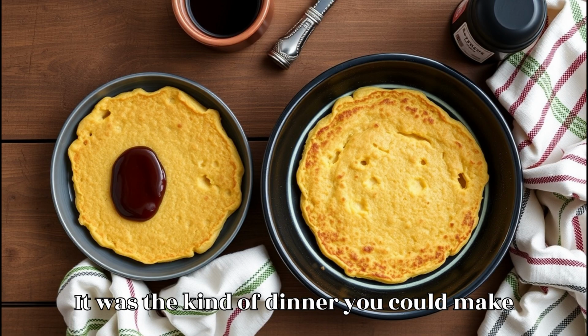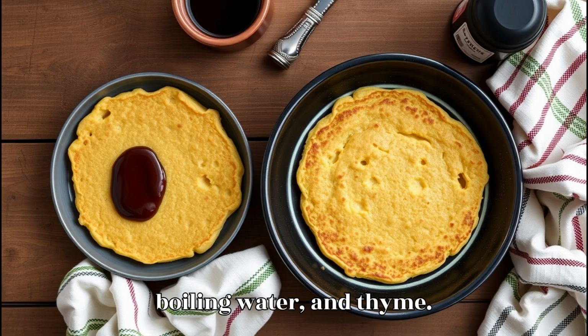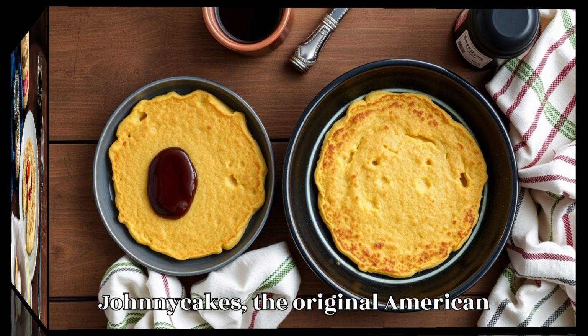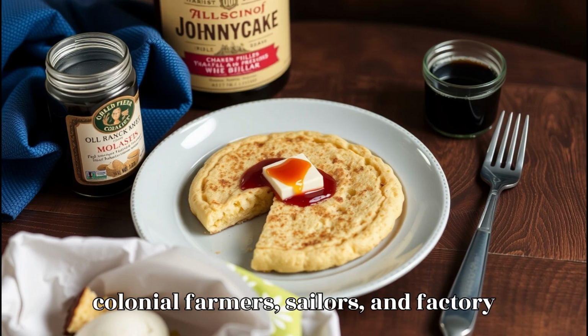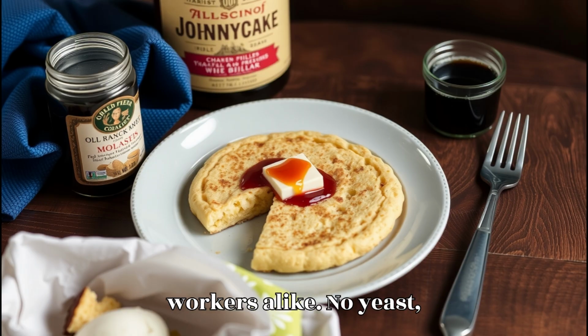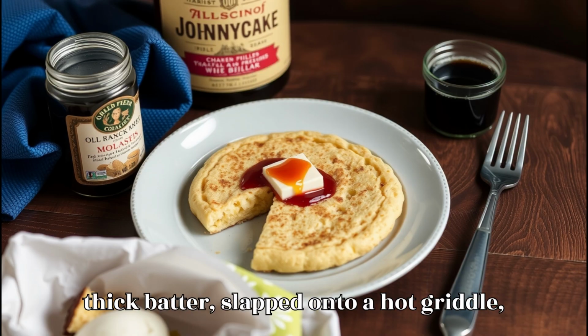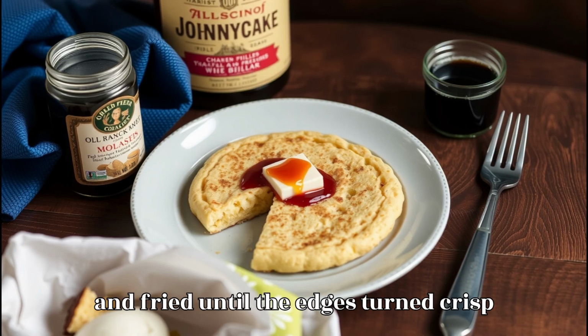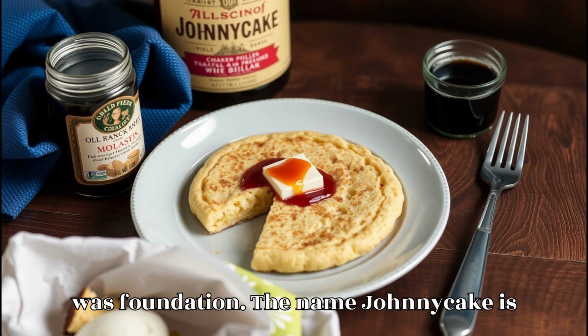It was the kind of dinner you could make with just 3 things: cornmeal, boiling water, and time. Johnny cakes, the original American flatbread, were the go-to meal for colonial farmers, sailors, and factory workers alike. No yeast, no eggs, no fancy flour. Just rough ground cornmeal mixed into a thick batter, slapped onto a hot griddle, and fried until the edges turned crisp and golden. This wasn't just food, it was foundation.